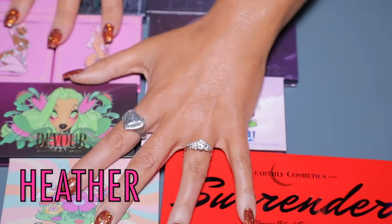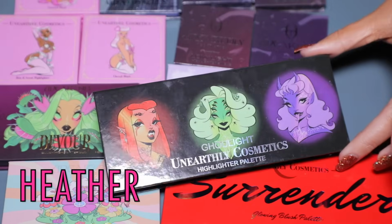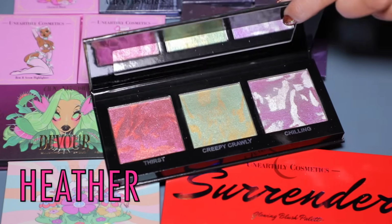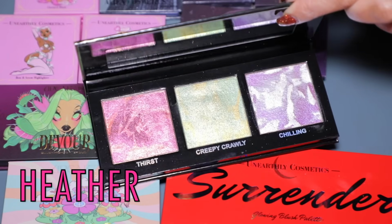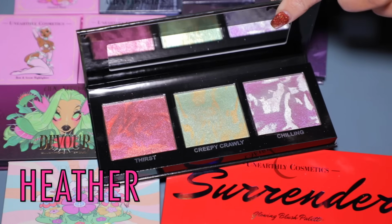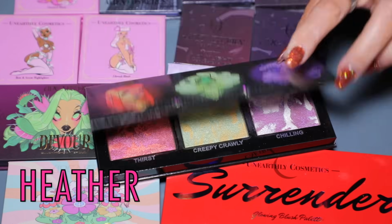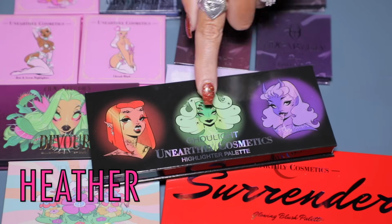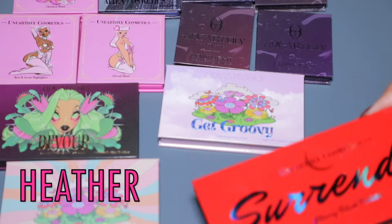I keep them both. This palette right here was exclusive to their Halloween mystery box, I think two years ago. I love these. I really would like to see this make a return. I love a good colorful highlighter. These are so pretty. If you watched my eyeshadow palette collection video, I showed the quads that came with that.